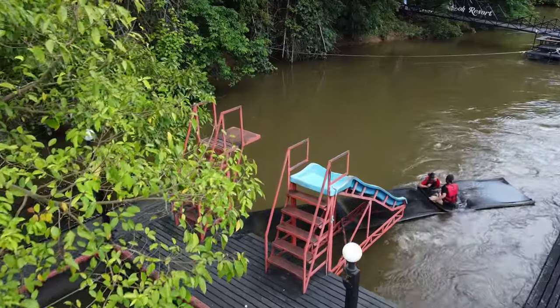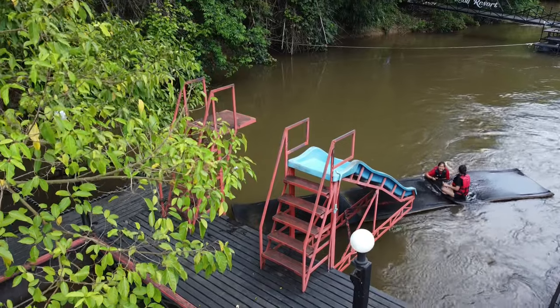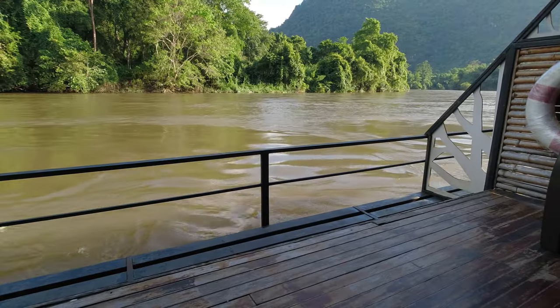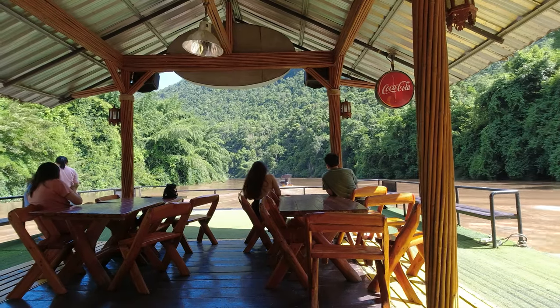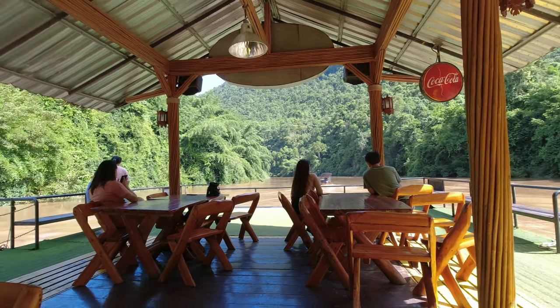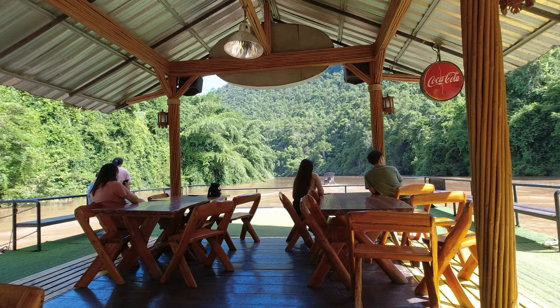Because it's rainy season, the river is in quite a bit of a high flood, so the lady recommends not to go swimming in the river. But tomorrow morning, at the place that we're staying, they do a raft expedition, and they take the raft up the river for about half an hour, and then you just float back down the river. So we're looking forward to that.